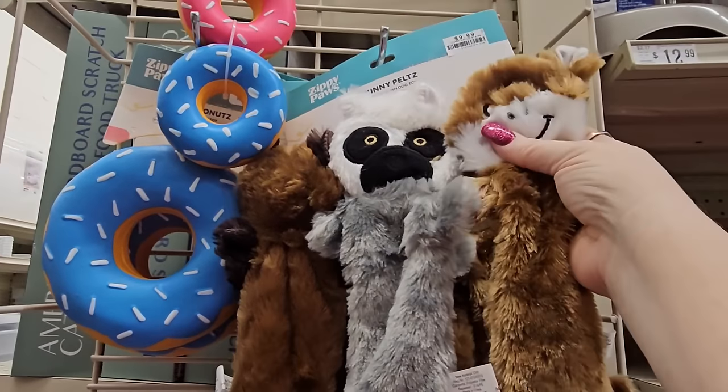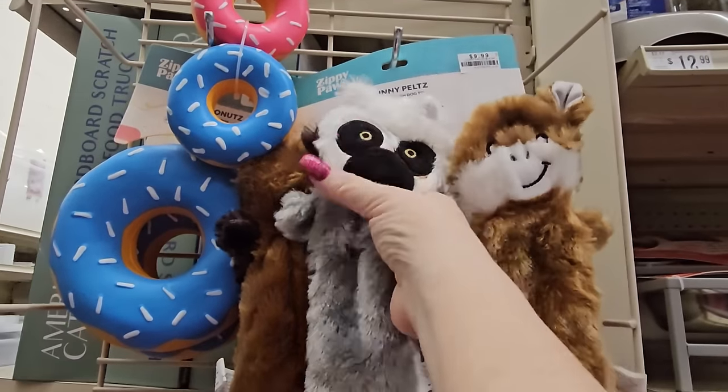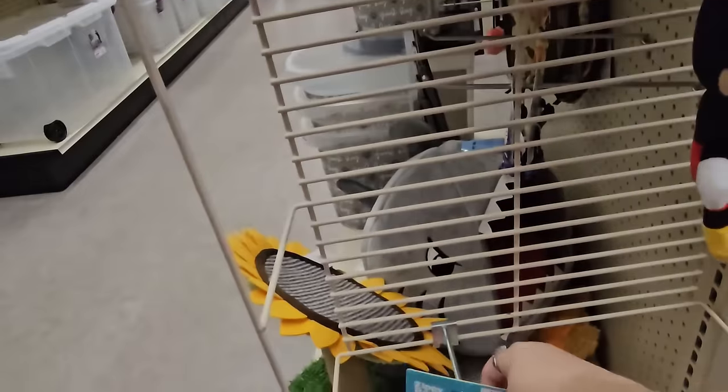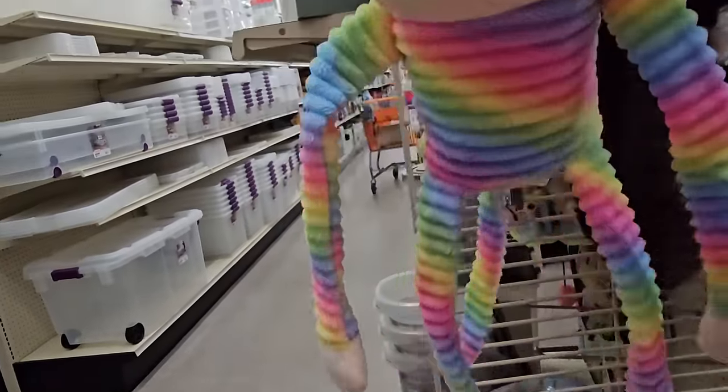Oh, and look what we found for the puppos. It's three of these for $9.99, and they're really soft. And look at the monkey. Crinkle monkey.